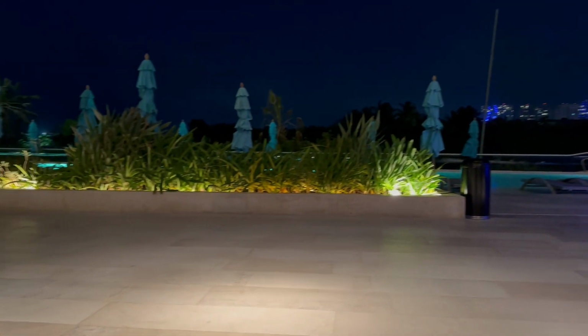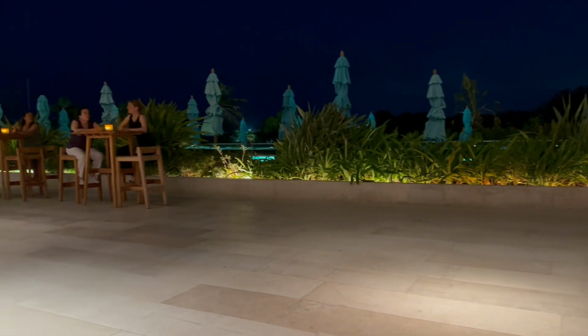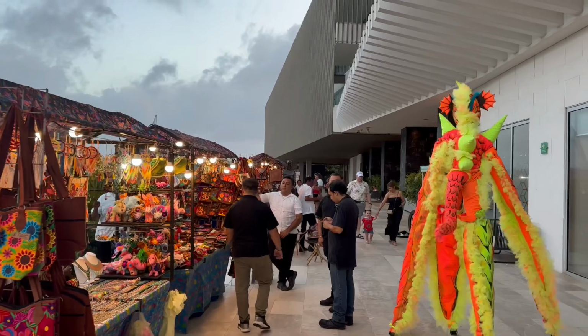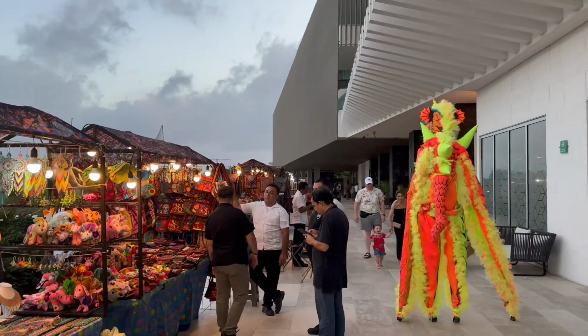This is going to be the main area where all the events happen on the resort. They have all sorts of things happening here: casino night, superhero night, Latin night, sometimes even a little market down here.